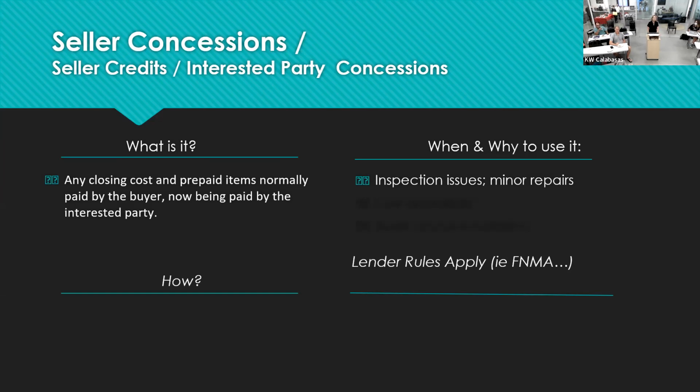A low appraisal. When and why do you use it? Inspection issues, minor repairs. That's typically when it's used, but you can also offer a seller concession if you have an appraisal that comes in low, but it's up to you.